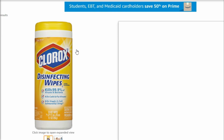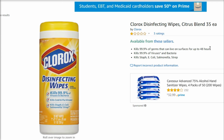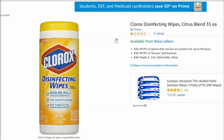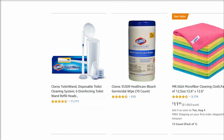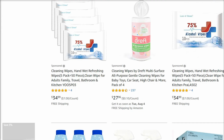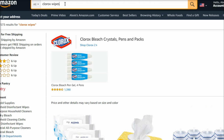Okay, this says this is the 35 count of wipes, just like we would find at Dollar General. But let me click see all buying options. These are $10 for one. So, yikes. I don't know. Clorox, this might not be the year for Clorox wipes, guys. I don't know what to tell you. Maybe Kroger has some. I haven't checked Kroger yet, but holy crap, this is kind of insane. Alright, let's look at something else.